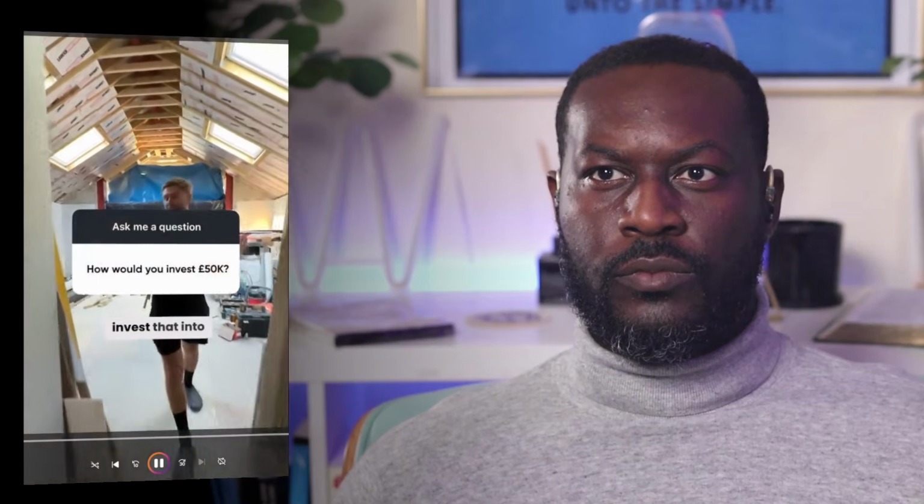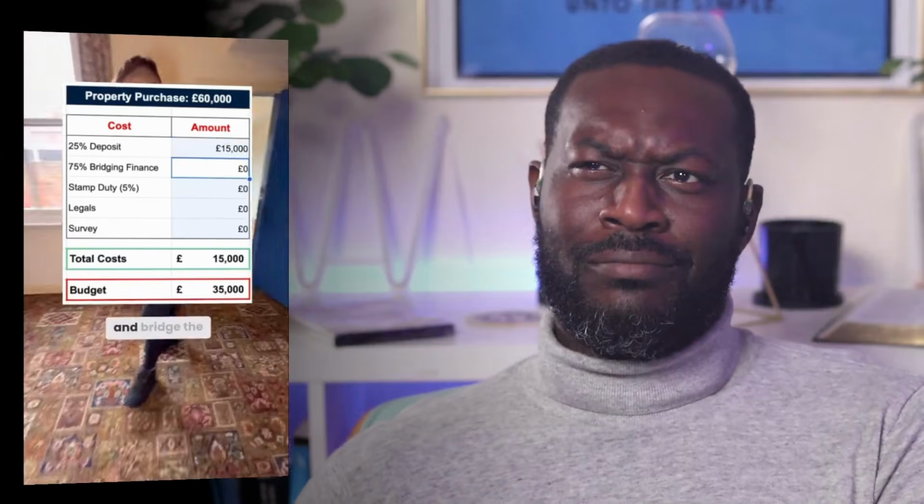If you've got £50,000 saved, here's how I'd invest that into UK property in 2026. You should start by buying a rundown property like this one for £60,000. You don't have enough to buy this outright in cash, so you would use bridging finance. You would put in a 25% deposit, which is £15,000, and bridge the rest.